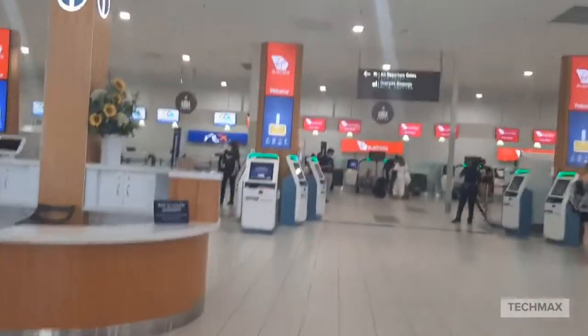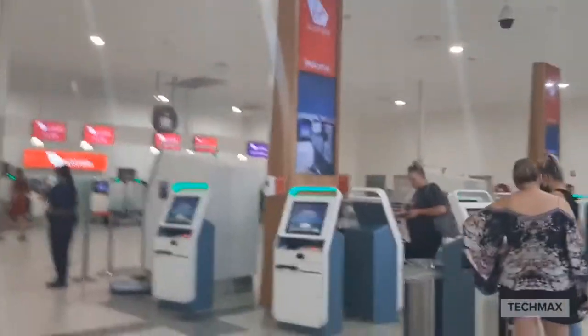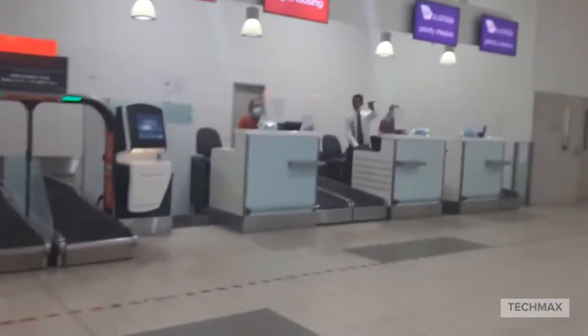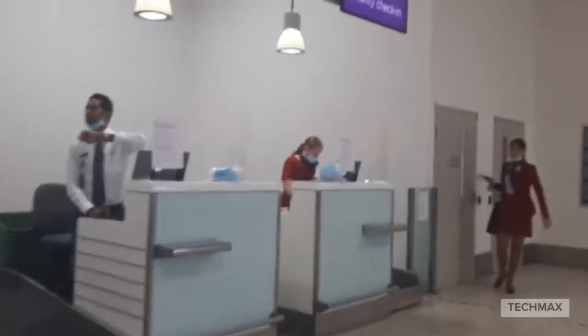So we're just going over to the priority check-in. This is the self-serve kiosks for any people that are traveling in economy and who have not checked in online. Now I'm just here at the priority screen for Virgin Australia business class passengers.